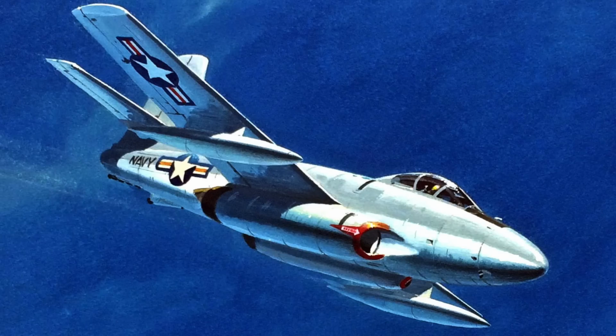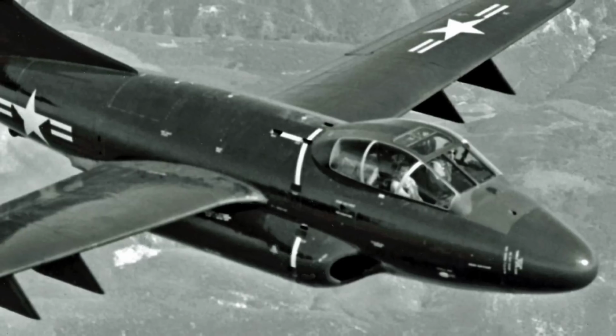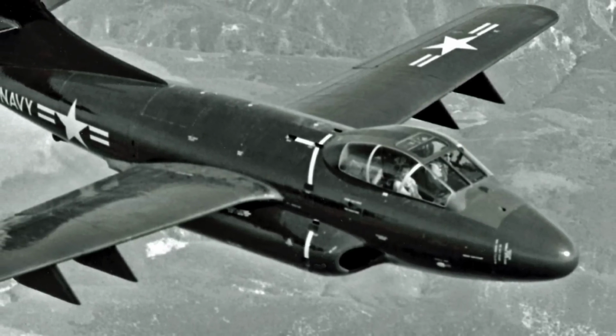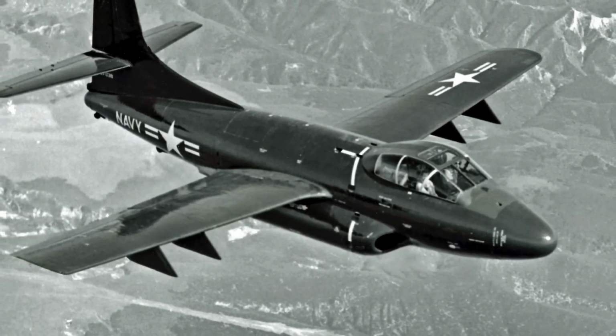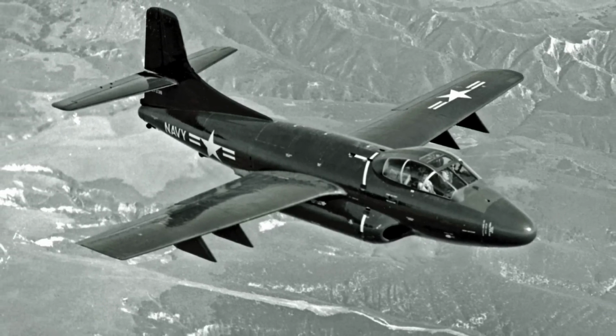But the F3D distinguished itself in the Korean War. It was the first jet to make a night intercept and the first jet to shoot down another jet aircraft during that time period using radar guidance for the intercept. It was powered by two engines. It did not have ejection seats.